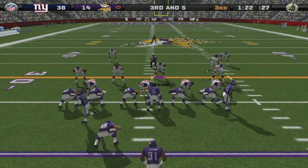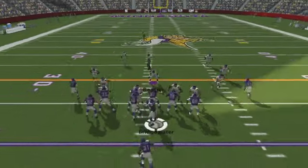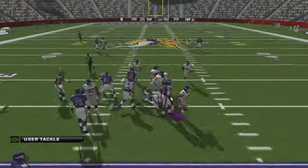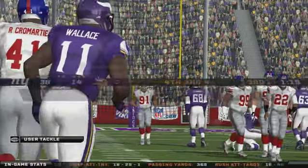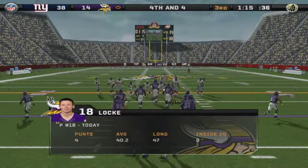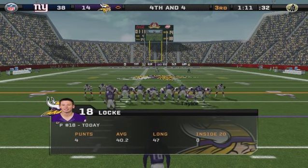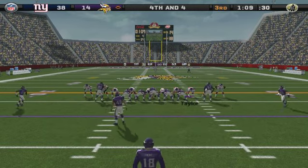Gets the delayed handoff. Jenkins is there for the tackle with the carry. No gain on the play. Time to call a special teams play. Number 13 sets up to run back the punt.